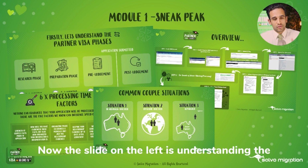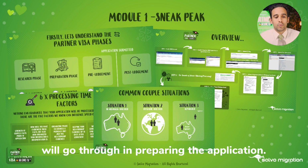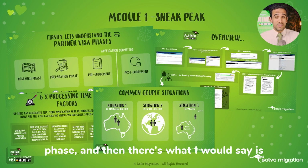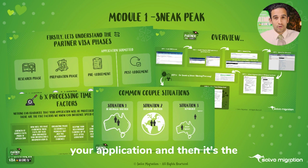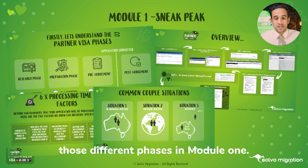Now, the slide on the left is understanding the partner visa phases. There are different phases that a couple will go through in preparing their application. There's the research phase, there's the preparation phase, there's what I would say is the pre-lodgement phase, which is basically like your final checks prior to submitting your application, and then it's the post-lodgement phase, and we'll expand on all those different phases in module 1.